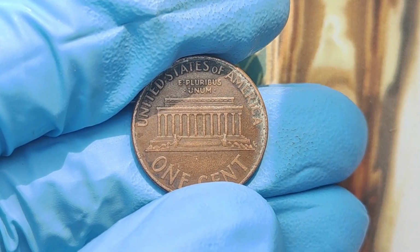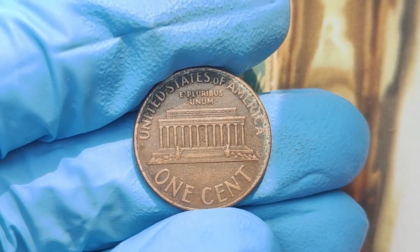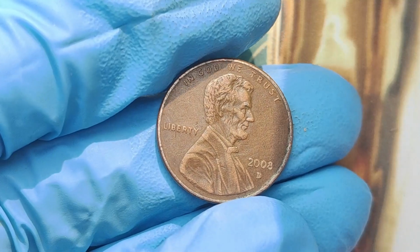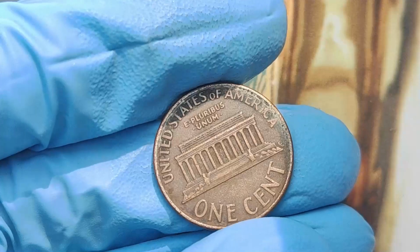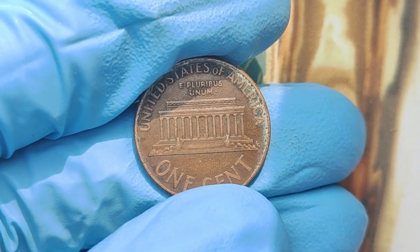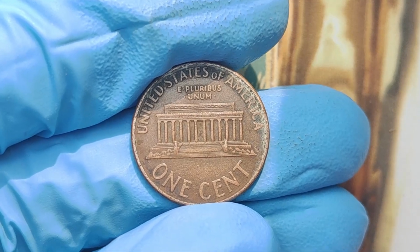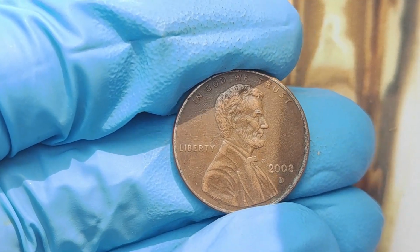Let's start by addressing the elephant in the room. Why would anyone pay millions for a penny? It's a fair question, and the answer lies in the fascinating world of numismatics, the study and collection of coins. The 2008 Lincoln penny, minted in Denver, has become a modern treasure thanks to its unique features, scarcity, and a bit of mystery. Coins like these embody history, craftsmanship, and the thrill of rarity. But let's not get ahead of ourselves. First, let's break down what makes this coin so special and how you can determine if you own one.